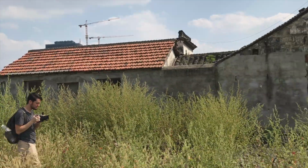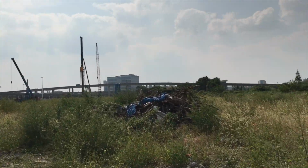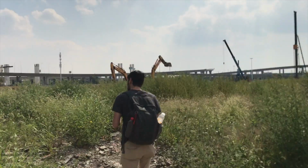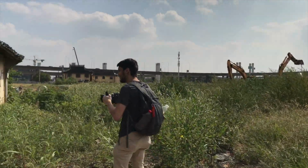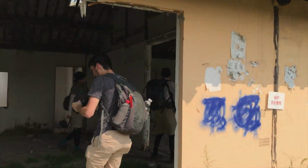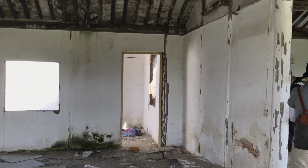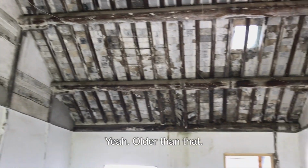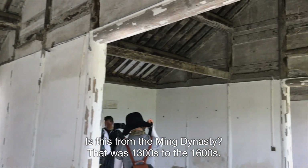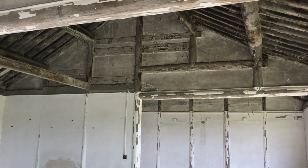This one here to the right is obviously very abandoned and looks like it's been so for a long, long time. Let's have a look on the inside, maybe. It's basically an empty shell, I guess, right? So this is like 100 years old, maybe. More than that. This was from the Qing Dynasty. That was late 1300s to 1600s. So hundreds of years old, not just 100 years old.